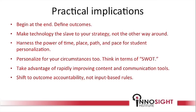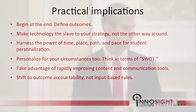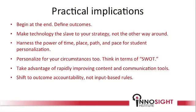The first thing is that as your schools are embracing these new models of learning, really start at the end. What do you want to see from students? What do you want to see from all students? Define those outcomes and then work backwards into a design process. And really make the technology the slave to your strategy, not the other way around.